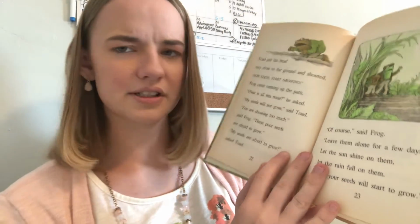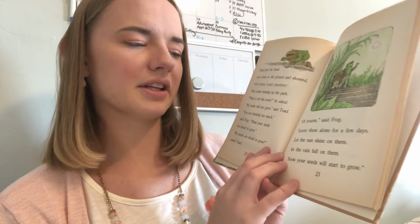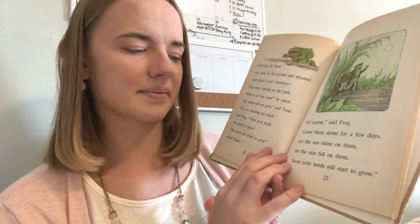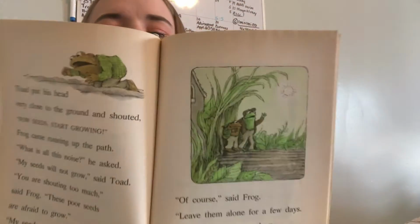"My seeds are afraid to grow?" asked Toad. "Of course," said Frog. "Leave them alone for a few days. Let the sun shine on them. Let the rain fall on them. Soon your seeds will start to grow."